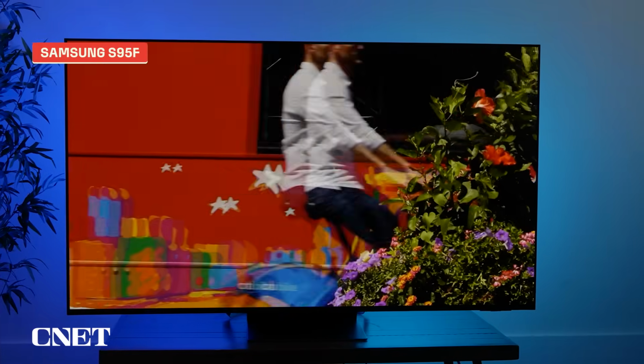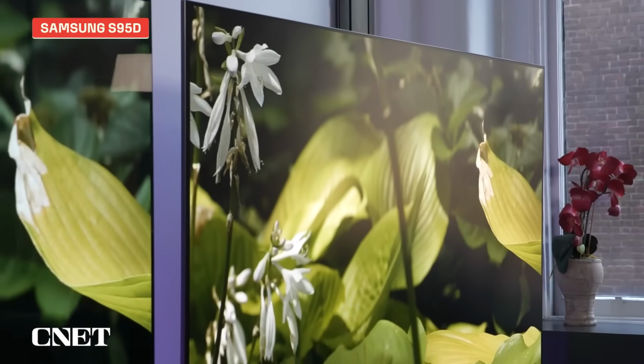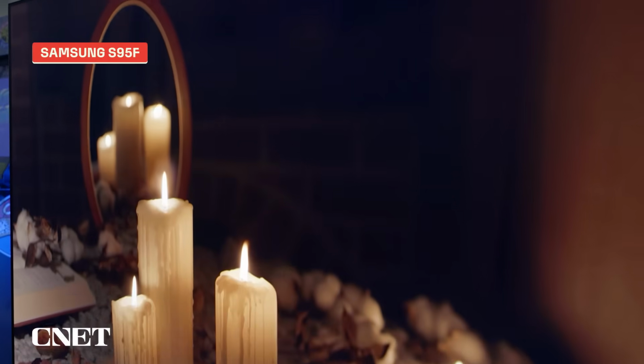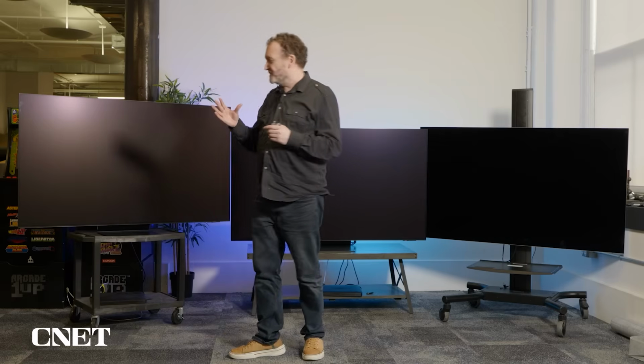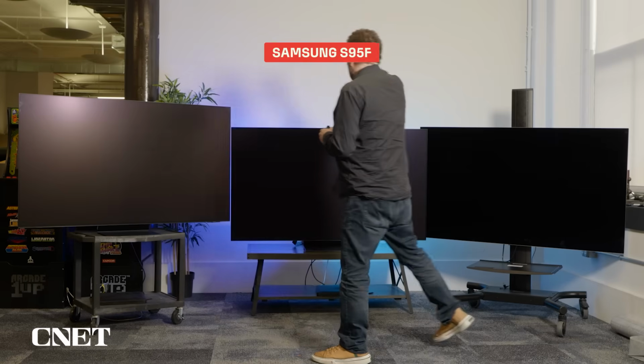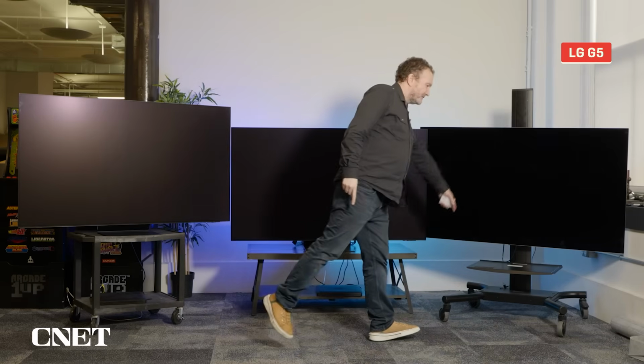Secondly, the Samsung's anti-glare coating is improved as well. On last year's TV, black looked kind of grey with the lights on, but with the S95F, the black is better maintained. To demonstrate the differences between the screen finishes on the Samsung and LG TVs, I've got three different televisions here. I've got the S95D from last year, the S95F, and this year's LG G5.